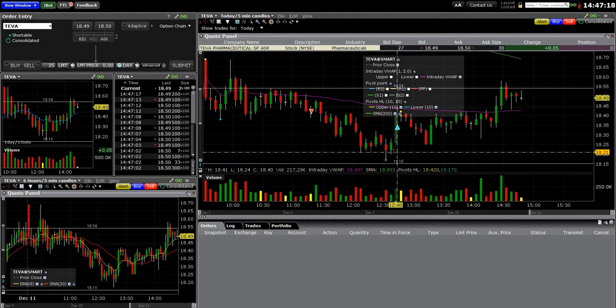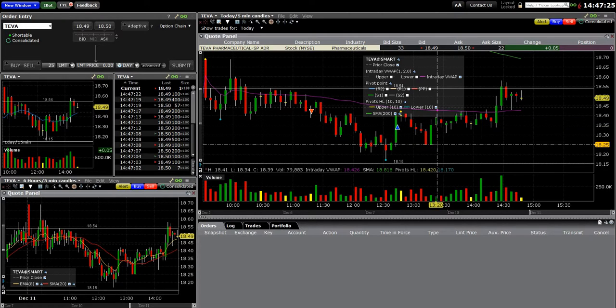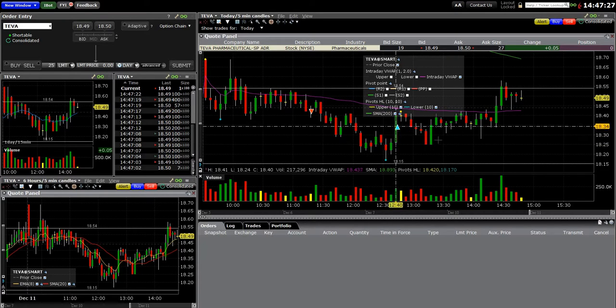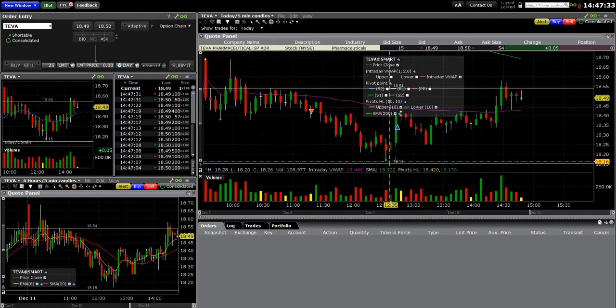I should have done that here, but I didn't. And then it came back. You can see I got out here. It came back down again a little bit. I was already out. Obviously, I took everything out. But then you see it came back up, and it actually did hit my stop before it even hit my target. It came so close down here, which is kind of why I held on past this point.